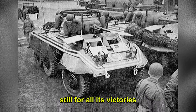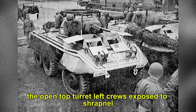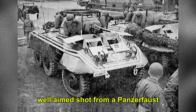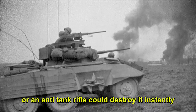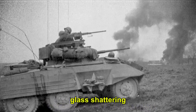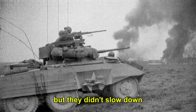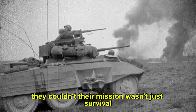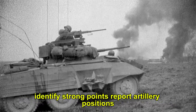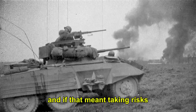Still, for all its victories, the M8 carried its own dangers. The open-top turret left crews exposed to shrapnel and snipers. A single well-aimed shot from a Panzerfaust or an anti-tank rifle could destroy it instantly. Many crews had close calls, shells whistling past inches away, glass shattering, the engine roaring as they slammed gears to escape. But they didn't slow down. They couldn't. Their mission wasn't just survival, it was information. They had to find the enemy, identify strong points, report artillery positions, and if that meant taking risks, they took them without hesitation.